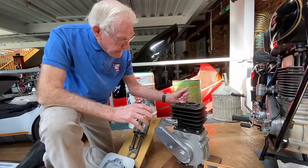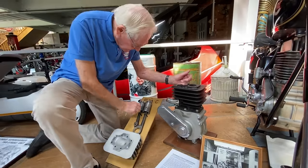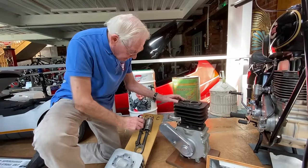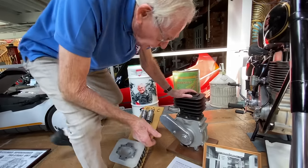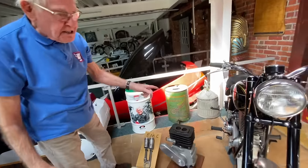So you get very high compression. That's the cylinder head there combined. But with the pressure generated by the back cylinder coming up in front of the other one, it gives you a lot more compression, and they raced them quite successfully too.